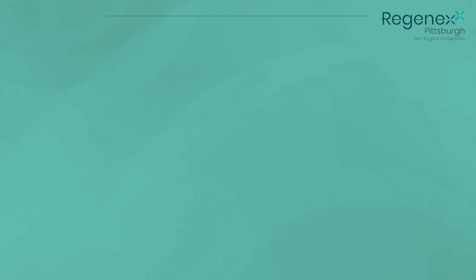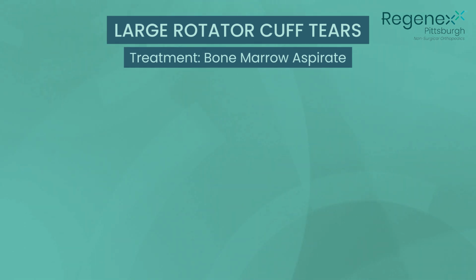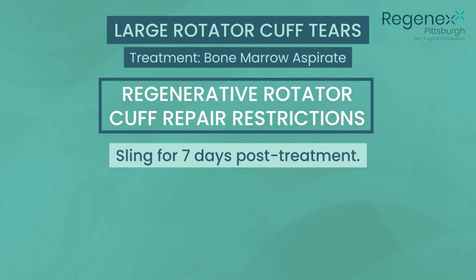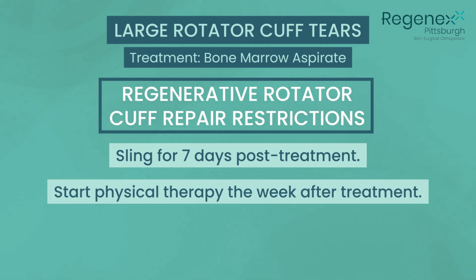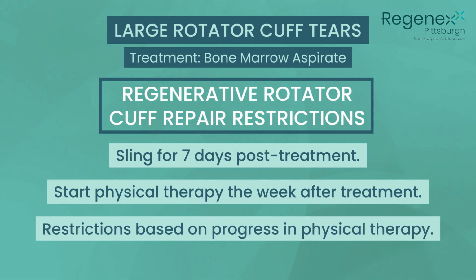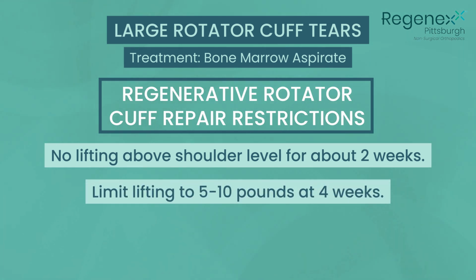In the case of a large rotator cuff tear where we're treating the patient with bone marrow aspirate, most typically they're in a sling for a period of 7 days, and they're starting in physical therapy the week following treatment. And again, their restrictions are going to be based upon how they do in physical therapy. Obviously, somebody who's had the bone marrow aspirate treatment is not going to be able to lift anything above their shoulder level, probably for up to about 2 weeks, and maybe 5 to 10 pounds at 4 weeks.